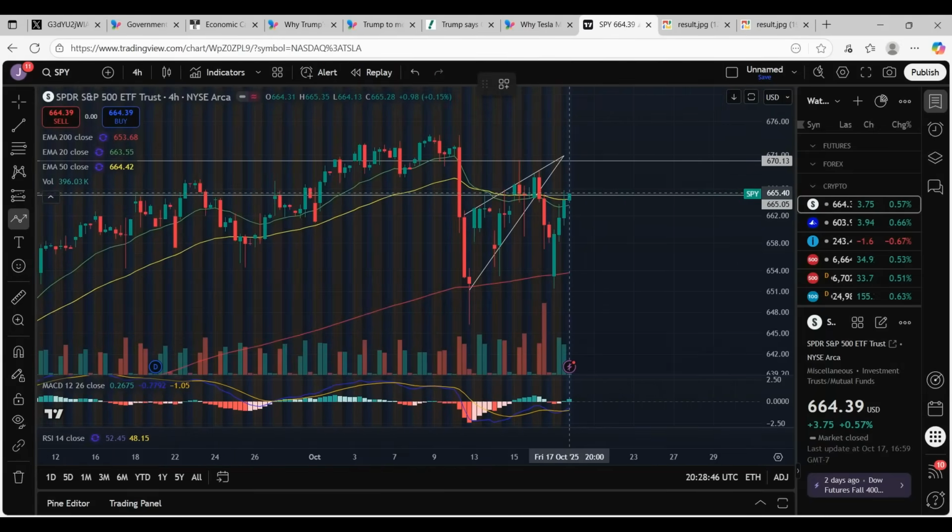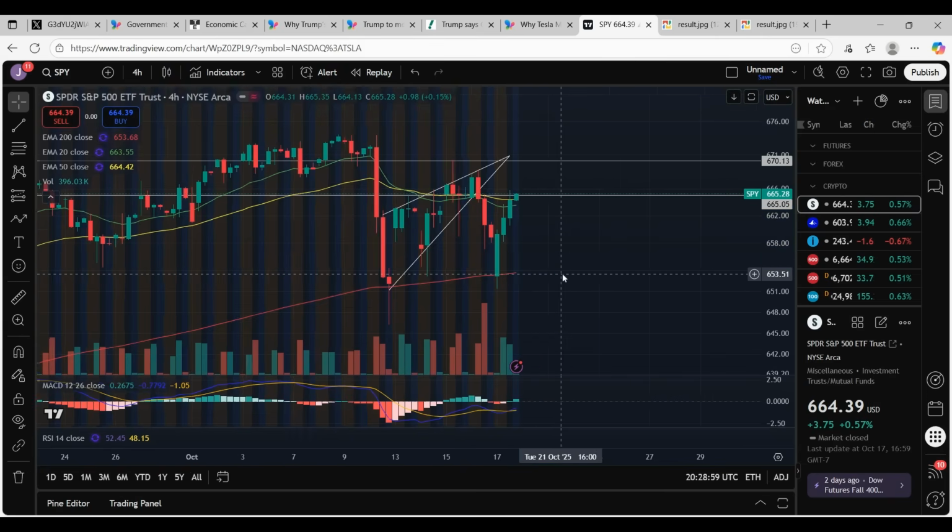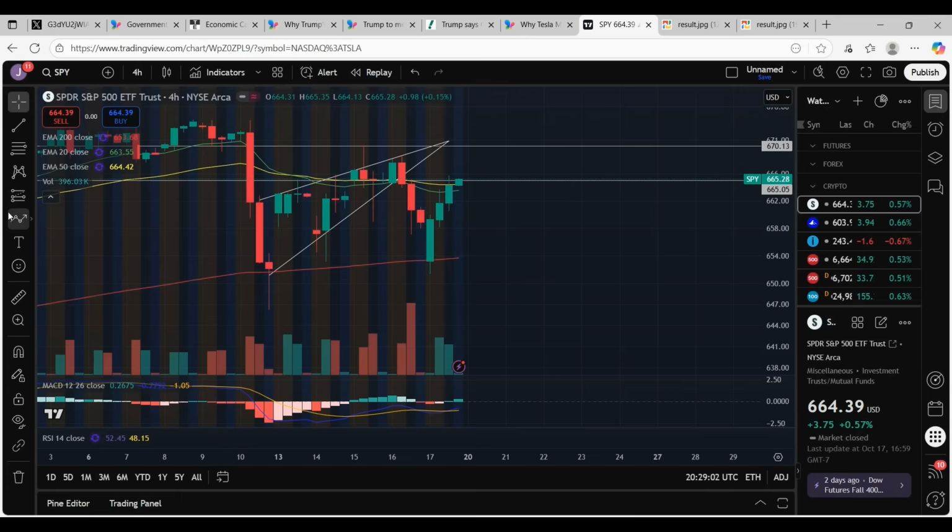If you're bullish, you want to see us break 670 and hold it to push for all-time highs. If you're bearish, you want to see us reject and lose 658 to retest this low, and then lose 653 to start dumping a lot lower. As of right now, I'm in the middle. I do think we go a little bit higher, though. I think we could be going for 668 to 670.